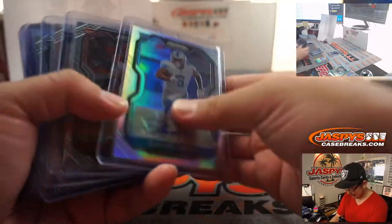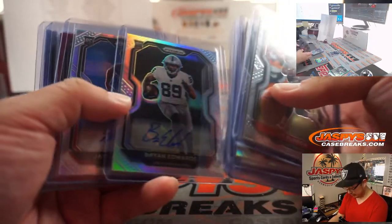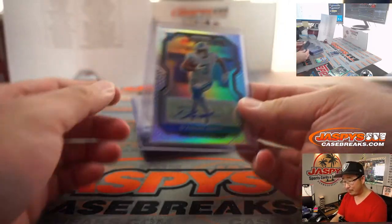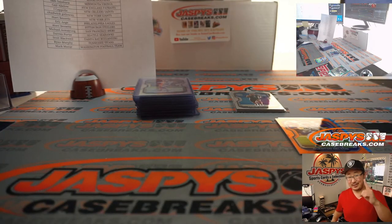There's Darius Slayton. Nice Swift. Jordan Love was nice. More Burrows. The Camel Refractors are pretty sweet. My guy, Brian Edwards. Jerry Jeudy, Silver Rookie was nice. This turned out to be a pretty nice break. DeAndre Swift, especially without Matt Patricia, you know, might see his stock go up.